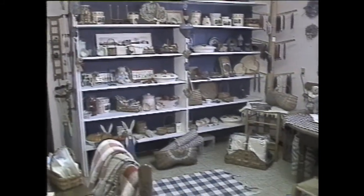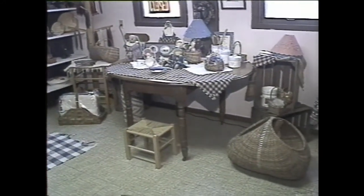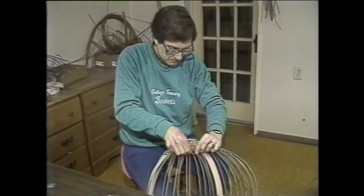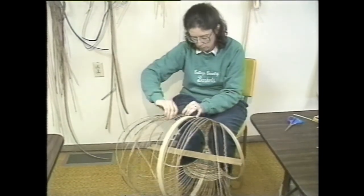If you like handmade baskets, you'll want to stop at the Cottage Country Baskets. This is the plant as well as the showroom. Basket makers daily weave their products one by one. They offer a variety of basket sizes, each one handmade. You're welcome to browse and to watch the basket makers at work.